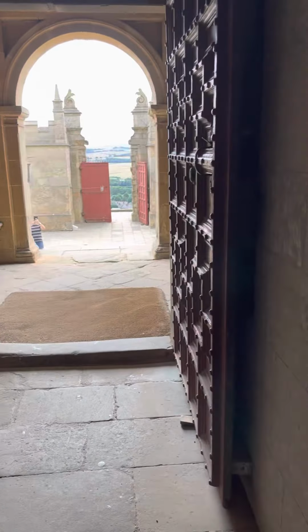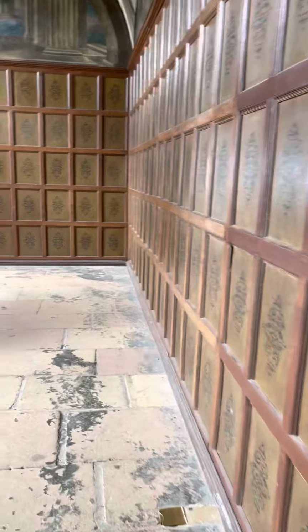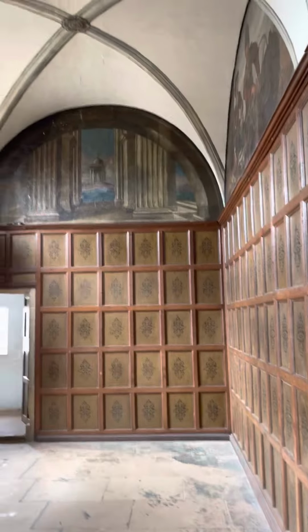Basically, if you were no one, doing your deliveries or whatever, this is as far as you got. Well, obviously, the more intimate with the guest, or closer to the guest, the further up the tower he went. Little rooms like this scattered throughout.